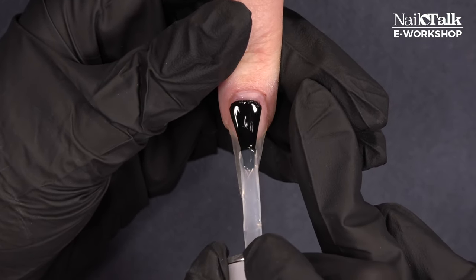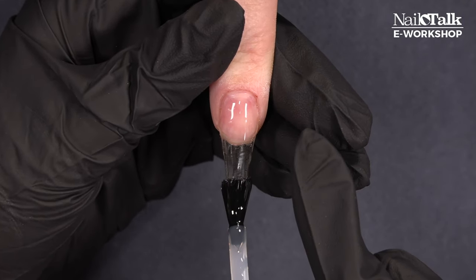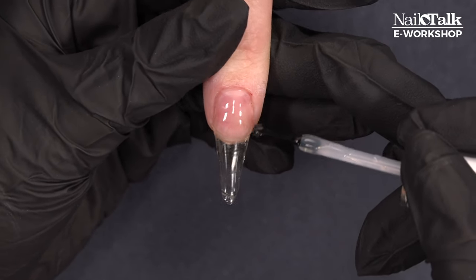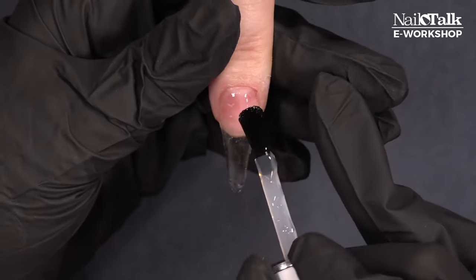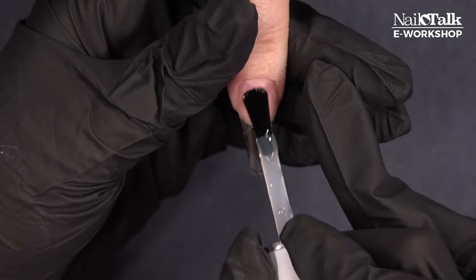I'm going to apply it in the center of the nail. And you can see where I create this elongation, it's almost invisible because it's very flat and blended on the natural nail. So I don't want to have bumps because that can destroy your design.